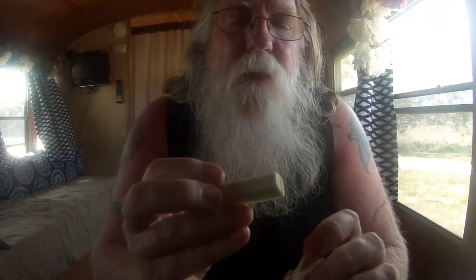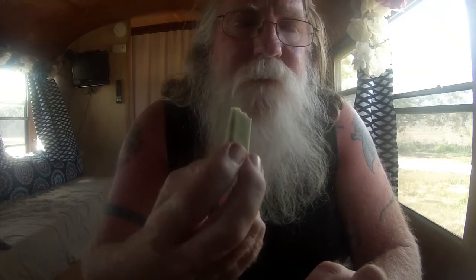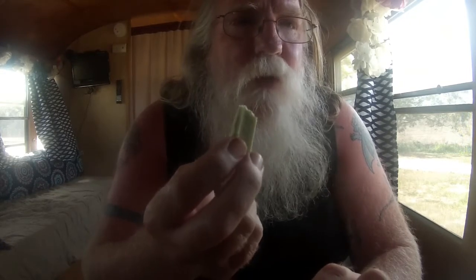Okay, here's one of the wasabi ones, to get an idea. Let me get it open. That's what they look like. To me, they got a white wafer in there. It tastes a lot like white chocolate to me. I don't get any heat or spiciness out of it, so maybe our idea of what wasabi tastes like is totally different.